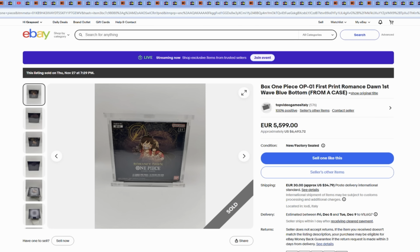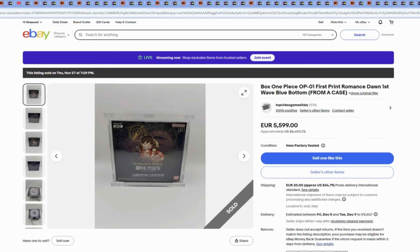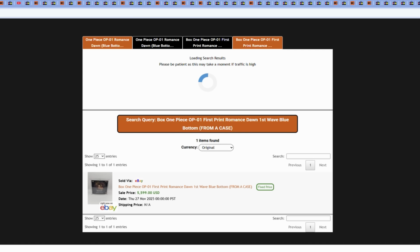We also had a blue bottom booster box sell, and this is kind of an interesting example here. So this went for 5,599 euros, which is approximately 6,493, 6,494 USD, or best offer. And when I put it into 130point, it says it sold for 5,599 USD. That kind of sounds about right, but again, we've been having issues with 130point where the currency isn't correct. So it's kind of coincidental for it to be saying that it sold for the exact same price in USD as it was listed for in euros. So maybe this did just sell for full asking price, because we've seen this happen multiple times, and you'll actually see it later on in the video with some of the cards.